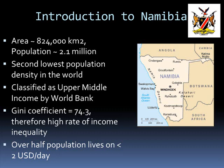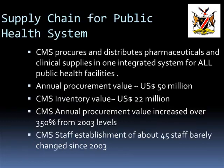So over half of our population lives on less than $2 a day. This means that the majority of the population rely heavily on the public health system. We do have a private health system, but I think 85% of the population get their services from the public health system.